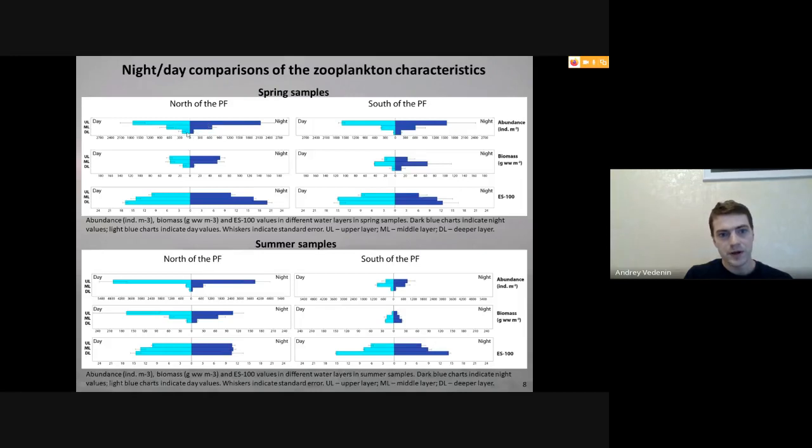These are the three water layers sampled, the UL, ML, and DL. And we analyzed it separately on both sides of the polar front. In spring, north from the polar front, the abundance in the upper layer was maximum at night and dropped at daytime. The deeper layers demonstrated the opposite dynamics. South of the polar front, in the UL, the abundance's maximum was observed in daytime.